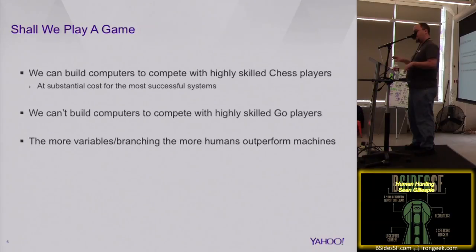Machines can beat human adversaries at moderate skill levels, but expert players thoroughly destroy these machines. Like, they just can't keep up. And what winds up happening is that the more complex the game is, the more variables there are, the more tactics there are, the less performant the machines are when trying to play against humans.